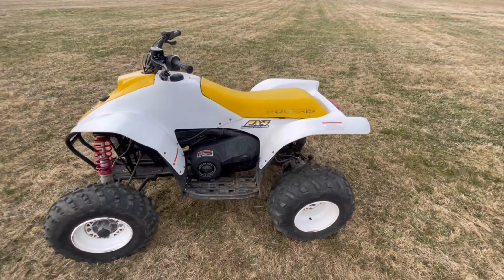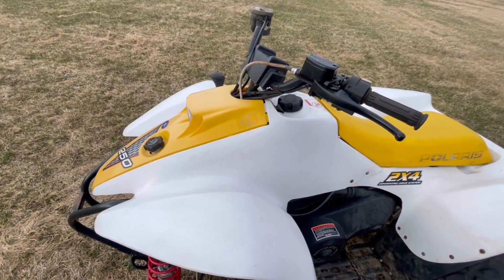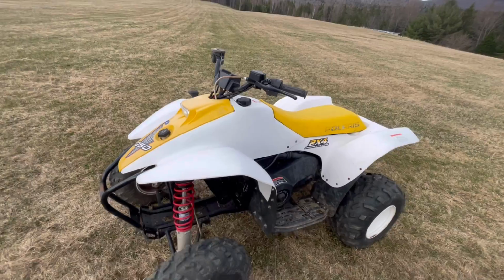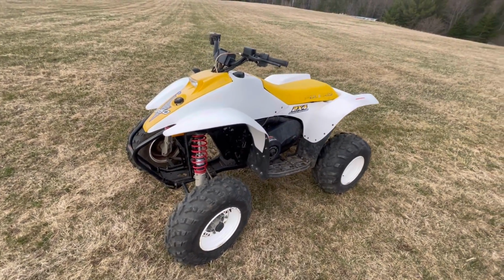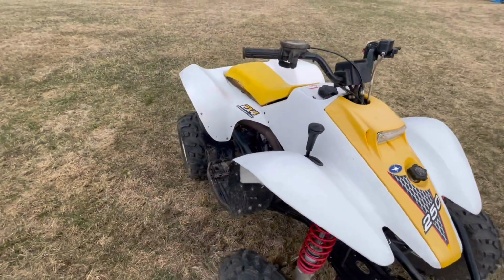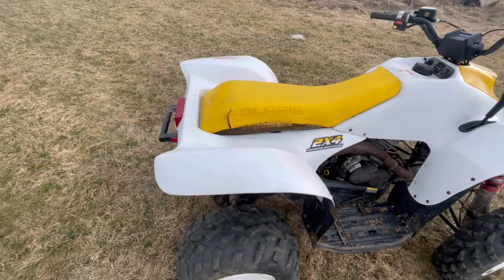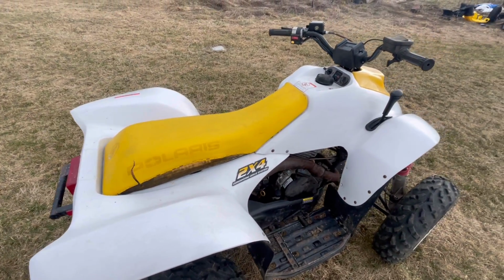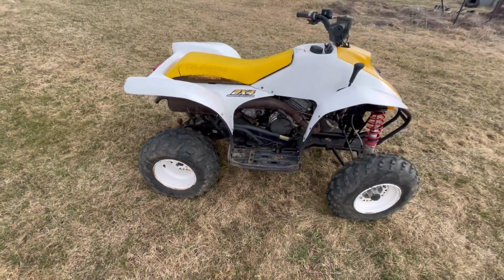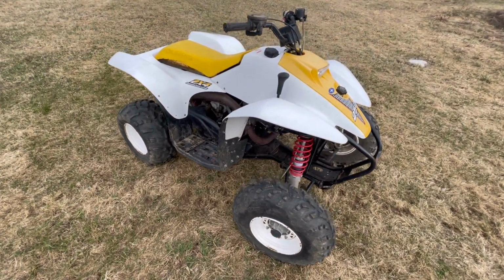It's actually in pretty good shape. It's been out in the weather a little bit. The decals are worn off the front. I got a new set ordered, and the seat cover on this side has come unstapled and torn, so I got a new seat cover coming for it.